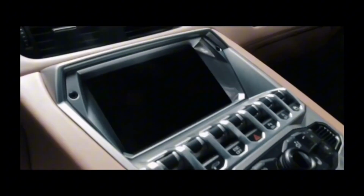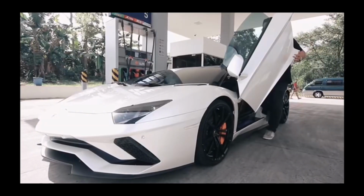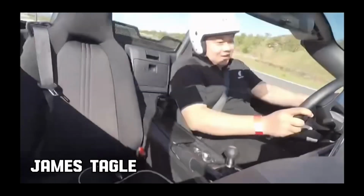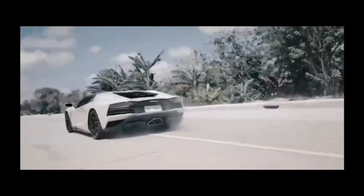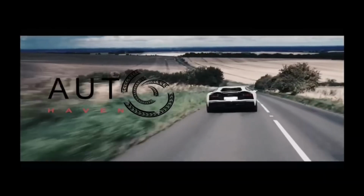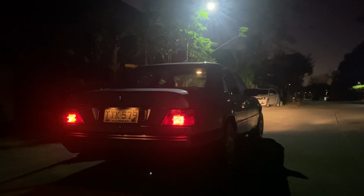Smash the throttle. You look freaking awesome right now. The light is broken.